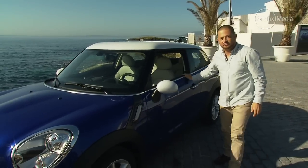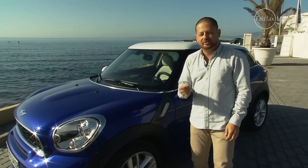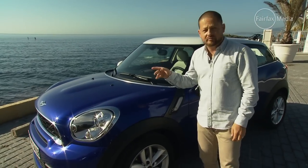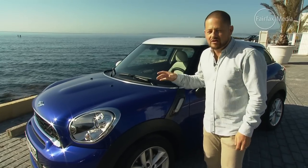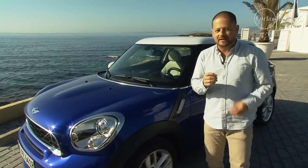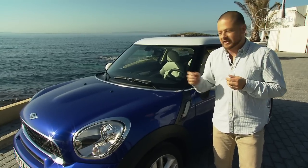So the real question with the Mini Paceman is whether it lives up to consumer expectations of the Mini brand. And yes, it mostly does, but there's no denying that you do lose a little bit of that dynamic DNA for the added practicality.